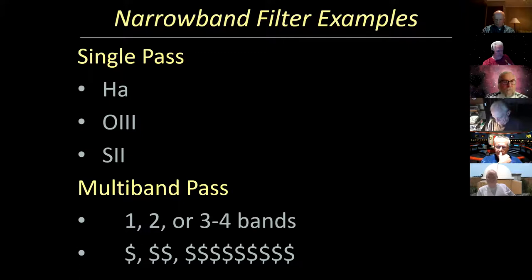Andy, can I point out that the single pass HA, O3, S2 is what a lot of the Hubble narrowband images are taken with, those three filters. Right. So yeah, you've heard about the Hubble palette, right? So you see all these funky colors when you're looking at it so much differently than the one shot color. That's where that comes from.